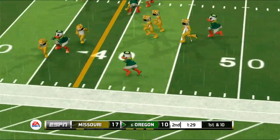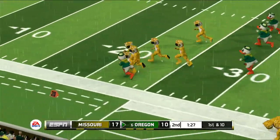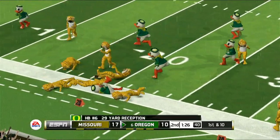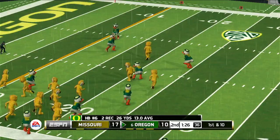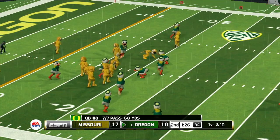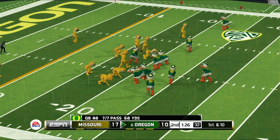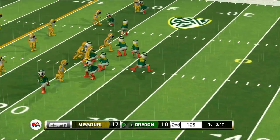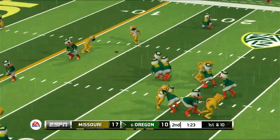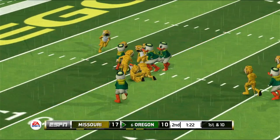Here's the halfback on the screen. He's at the 30. And he is drilled at the 20. He was able to get to that second level, and once he was there, he had room to run. He was pretty tough to stop. I thought he was going to go all the way. They'll bring him down at the 10.